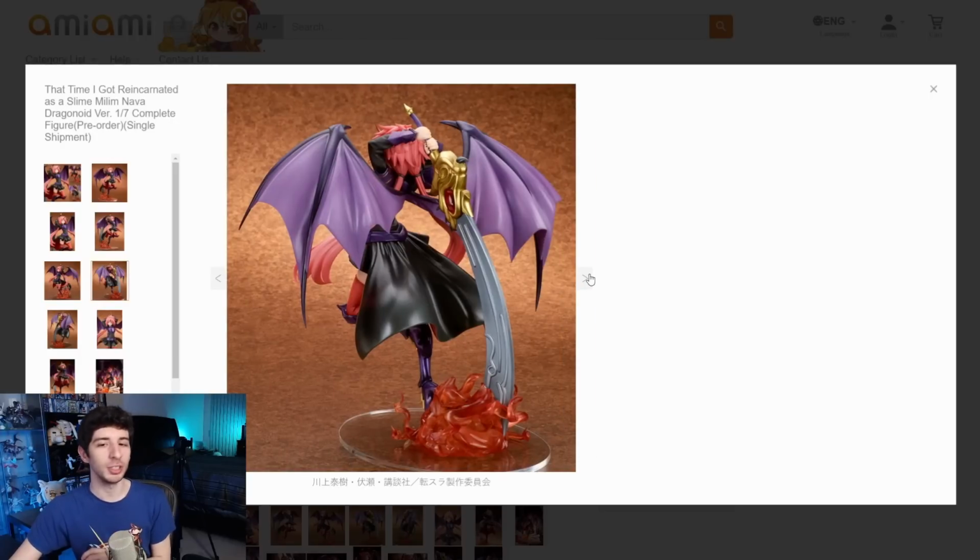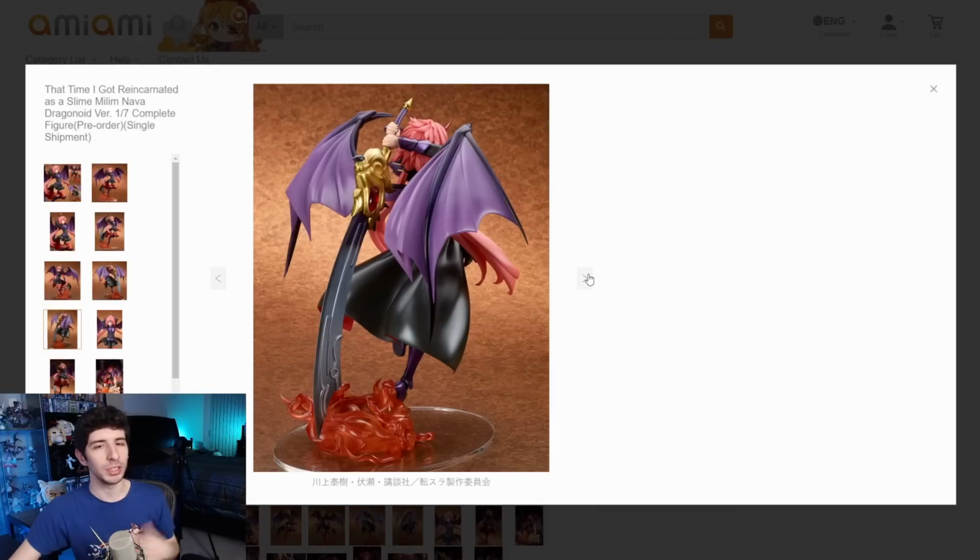It's really refreshing to get a Millium Nava figure in this design too, just because we really don't, even though I think one was just announced at this point, or went up for pre-order, but that doesn't matter. Most of them don't look like this is what I'm trying to say.